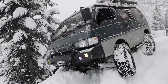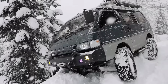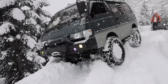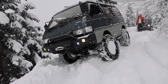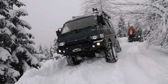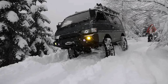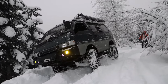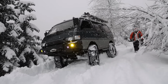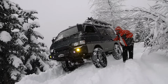Go ahead and stop there. I was going to say, try turning it hard driver. Do it hard driver. Yeah, okay, now hard passenger, and come straight towards me. I think you do a couple of those. Try and kick a ditch in the snow for him here.